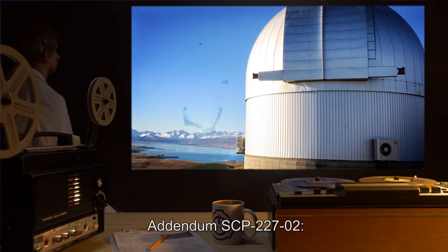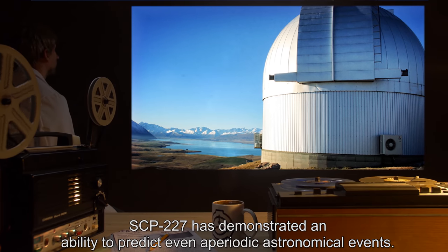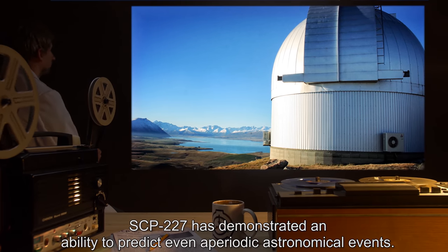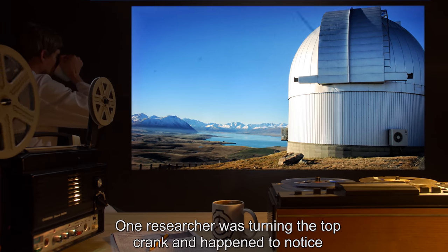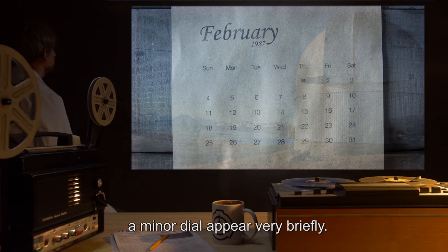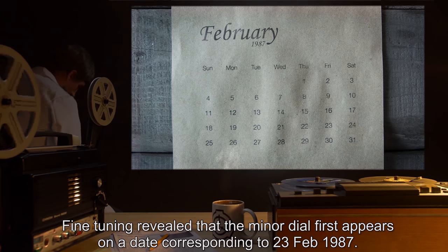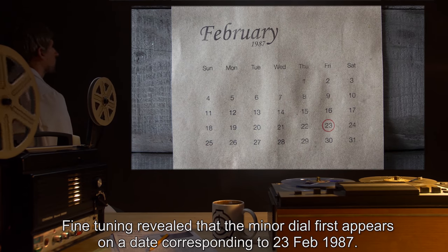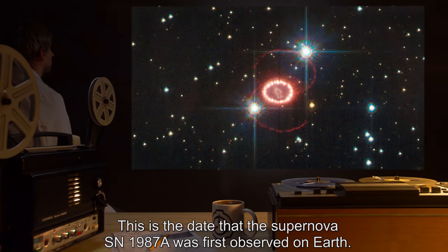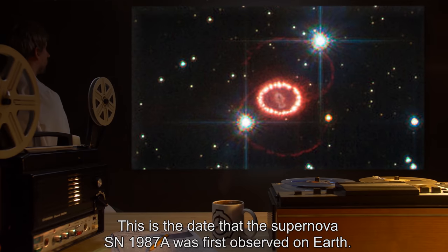Addendum SCP-227-2: SCP-227 has demonstrated an ability to predict even aperiodic astronomical events. One researcher was turning the top crank and happened to notice a minor dial appear very briefly. Fine-tuning revealed that the minor dial first appears on a date corresponding to the 23rd of February, 1987. This is the date that the supernova SN 1987A was first observed on Earth.